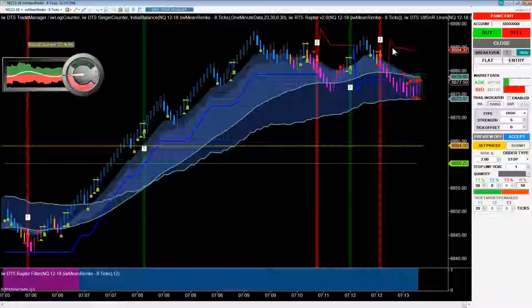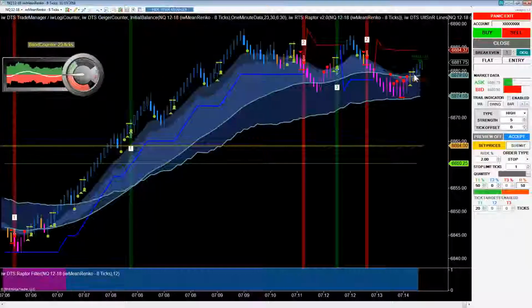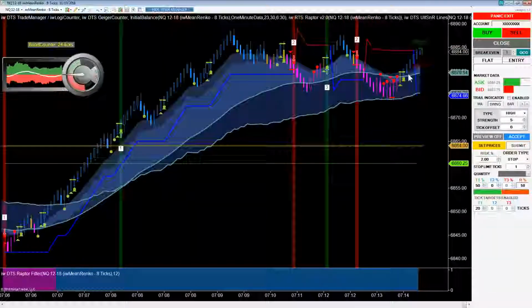But if the conditions are right, I would definitely favor a buying opportunity. Okay, so here now, an early number 3 signal. It did not print as a number 3, but you can plainly see it hit the hard edge. Why did it not print as a number 3?